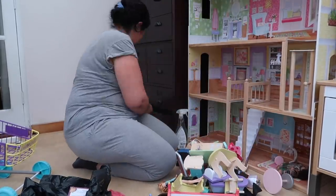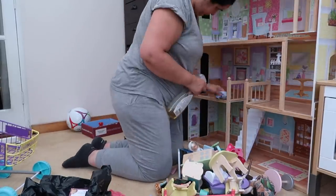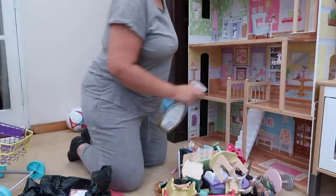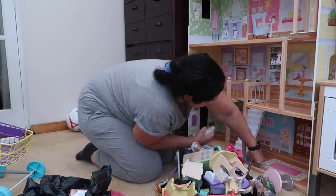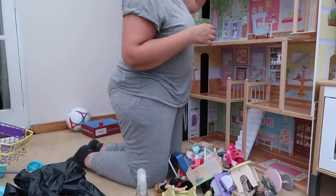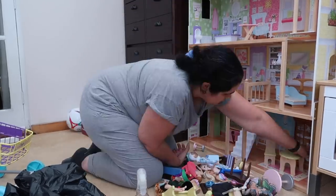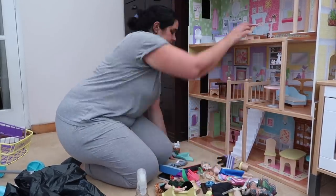So now I'm emptying out her dollhouse to give it a good clean, and then put everything back. I will be honest, it has been a while since I've had to dress Barbies or just dolls in general. That was a bit more fiddly than I was expecting. She loves taking the clothes off the dolls, but then can't get the clothes back on, so they end up naked.